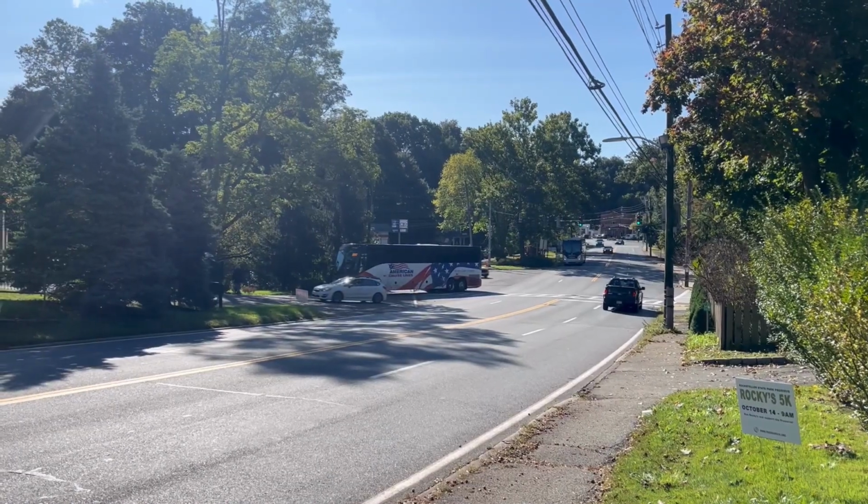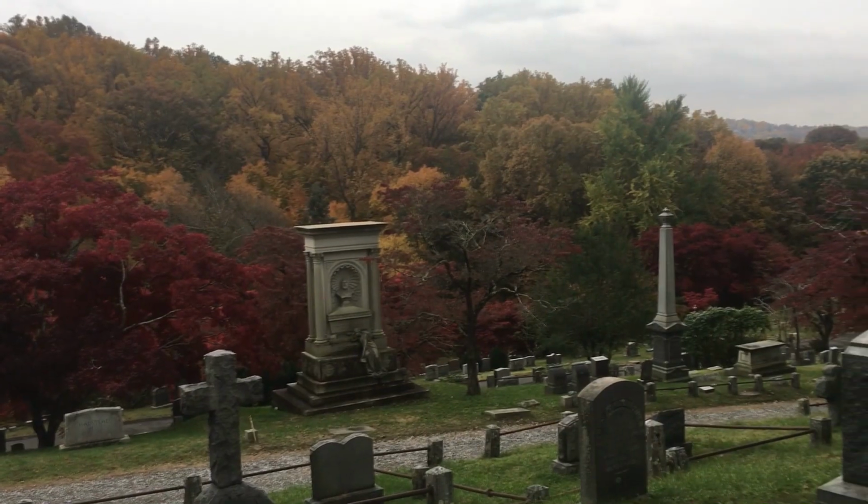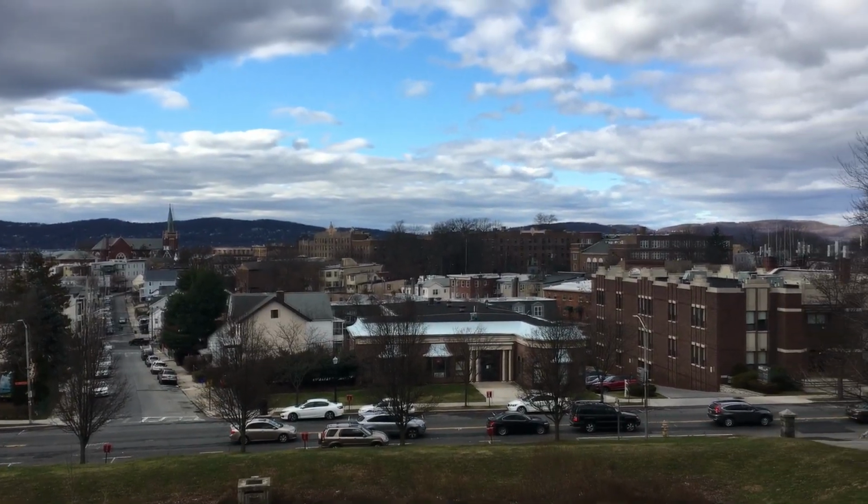We do have a number of tour buses coming in today though. The fall colors are excellent here, but that's pretty much just like the rest of the Northeast. So you don't really need the gimmick of Halloween to make this place worthwhile to visit.